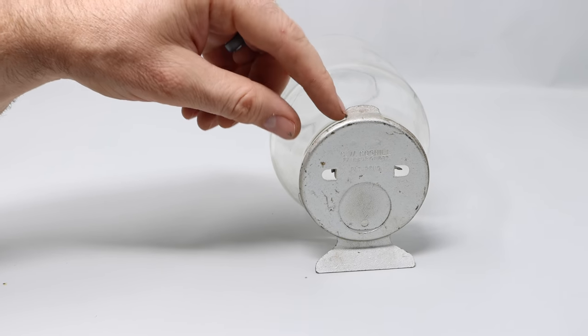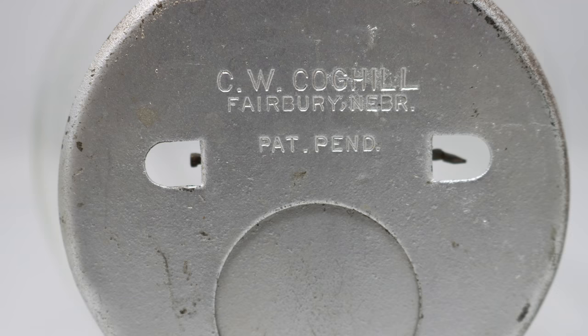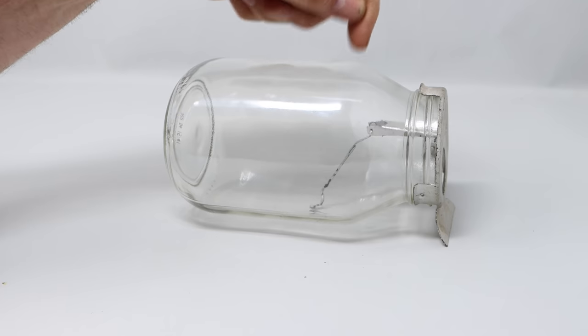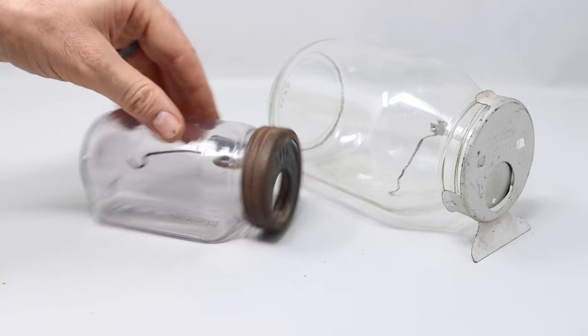There's two air holes for the mouse to breathe and a nice little base so the jar doesn't roll around. On the front of this trap, it says C.W. Coghill, patent pending. The C stands for Charles Coghill, but he never actually received a patent on this mousetrap because it basically copied a previous mousetrap patented in 1912 called the Unique. Several years ago, I posted a video where we tested out the Unique in the barn and it worked well for catching mice, but I'm curious how our Coghill copy will do under the same test.